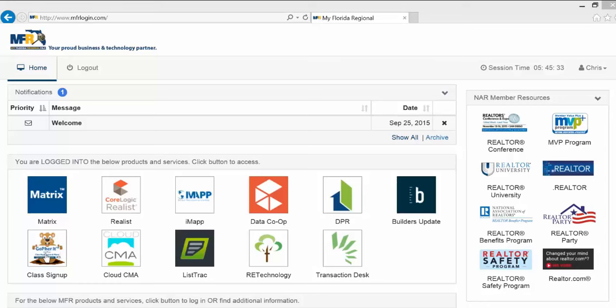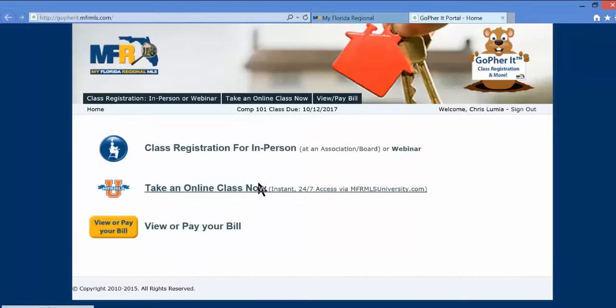If you come here to the Go For It portal, you are able to sign up for classes. So I'm going to go ahead and click on this class sign up icon. And I'm going to go to register for an in-person class. And when I click this, I'm going to be given a schedule where I can sort either by class name or by location. You will notice that we teach classes on a variety of topics. We have classes on how to do a search in Matrix, on how to do a CMA, on how to use Realist or IMAP, on how to personalize Matrix, on how to use our mobile app. So whatever you need, we most likely have a training available to you.